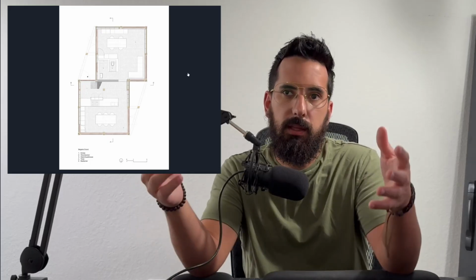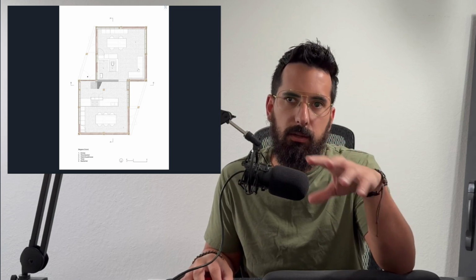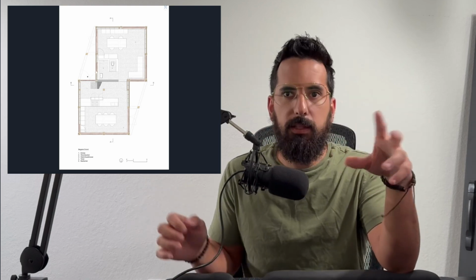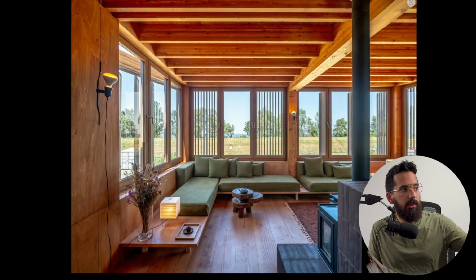Now, the reasons that the clients wanted this to happen is because they wanted these two volumes to work a little bit differently. They wanted one to be more private and then the other one to be more public. And the more public feeling space, they wanted it to open up to views of the surrounding context, which apparently is very beautiful. And you can see in this shot exactly what I'm talking about with the views.